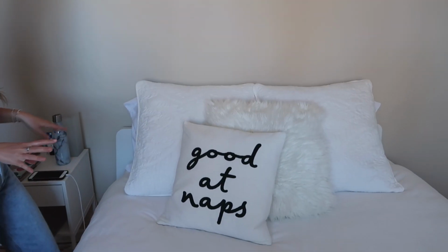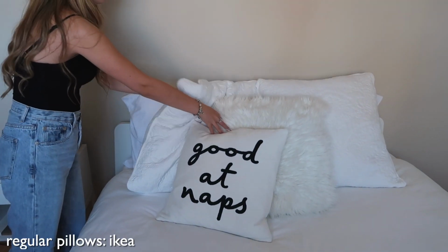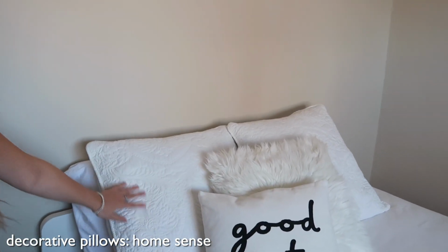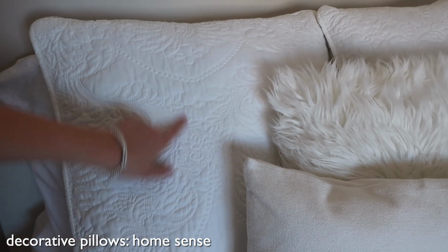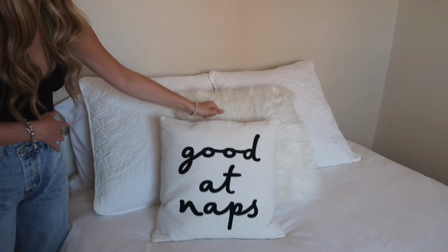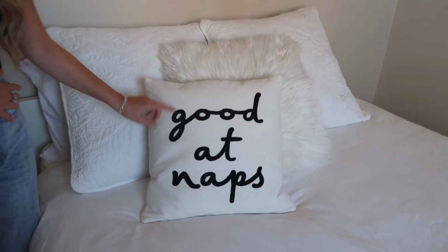And then on my bed back here, I have the actual pillows that I sleep on. And then in front of that, I have these decorative ones that have floral detailing on them. And then I have a fluffy white one. And then this one is from Indigo and it just says good at naps.